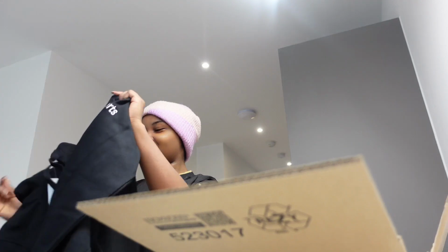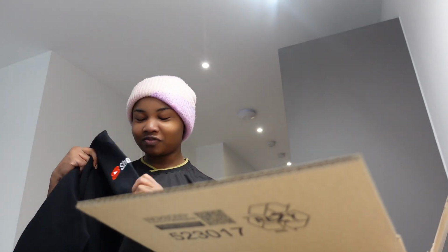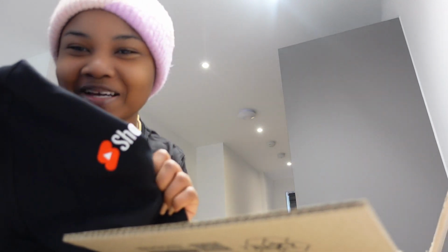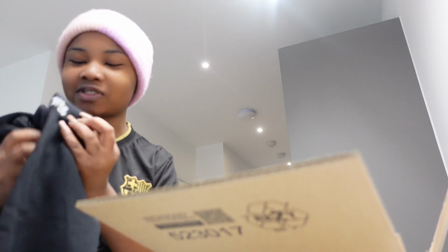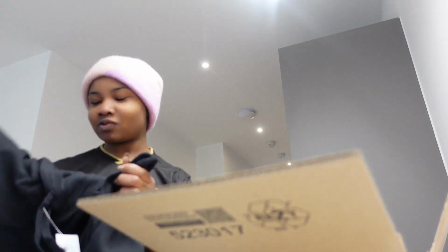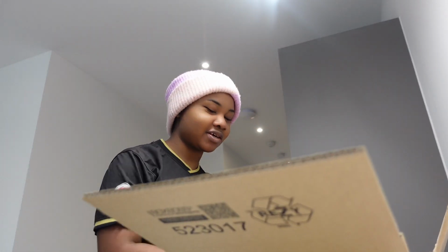Oh, nice. So we have this sweatshirt that says YouTube Shorts on the side. So it says Shorts, basically YouTube Shorts. That is so good. The texture of this is super nice. Love it. Okay, let's see what else is in here. Okay, so there's a smaller box and the big box.